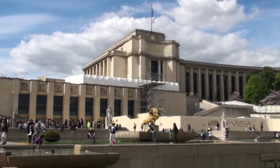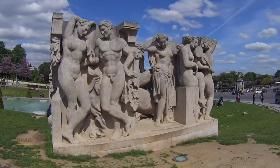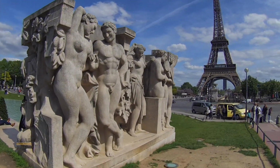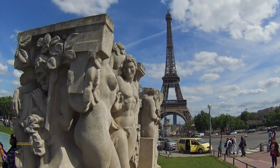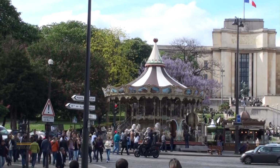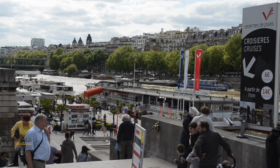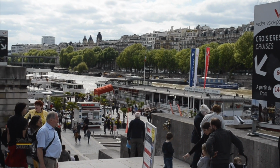Looking back, as you can see, the balcony where you would stand to take the iconic picture is under construction. We still managed to walk around, enjoying the afternoon. Here we see a carousel, very typical of Paris. And here we have the Vedettes de Paris, one of the many companies that give boat tours on the river.